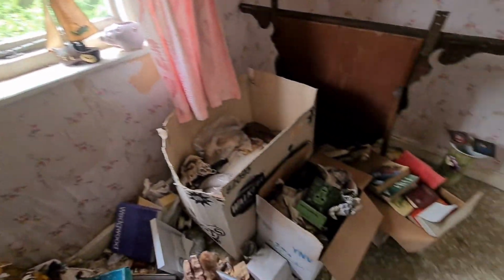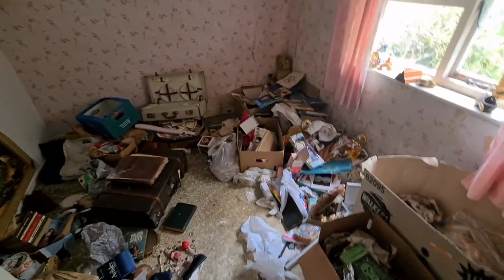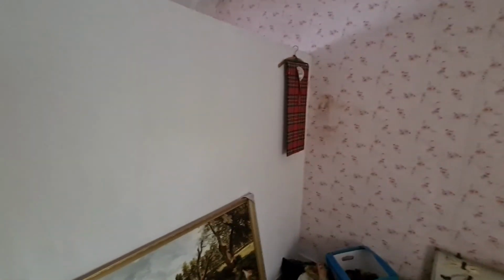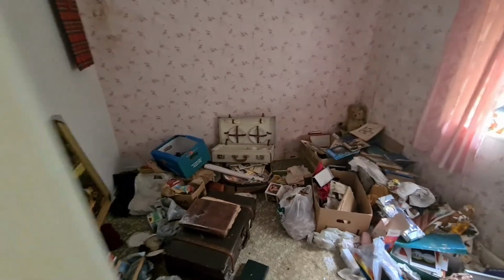All kinds of bits and bobs. Photos, books. That's about it though, this one I'm looking at, people. Hard to film it because this room's that tiny. It's like an upstairs loft which has been converted into four tiny little square boxes. Who knows if they might have even been bedrooms once back in the day. Probably were.